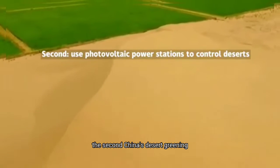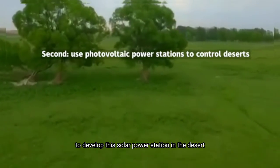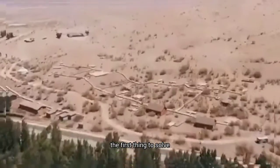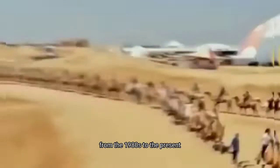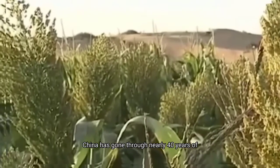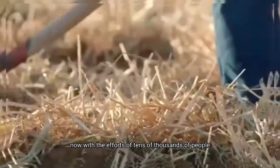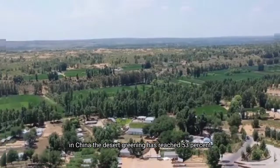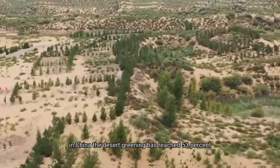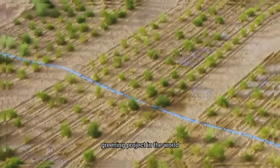The second is that China's desert greening has played a major role. To develop this solar power station in the desert, the first thing to solve is to control the desert. From the 1980s to the present, China has gone through nearly 40 years of arduous sand control. Now, with the efforts of tens of thousands of people in China, the desert greening has reached 53%, making it the most successful desert greening project in the world.